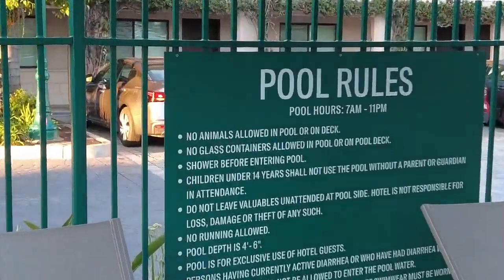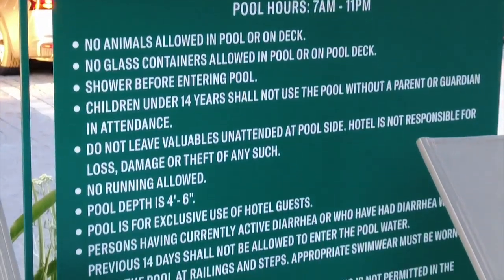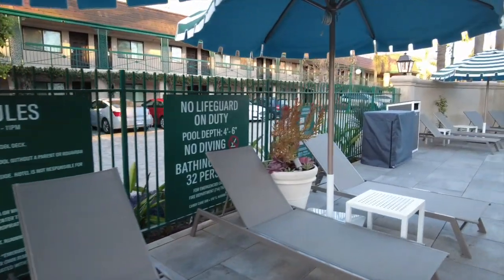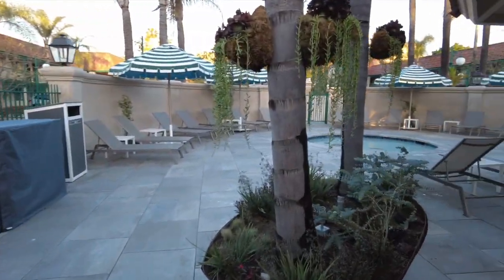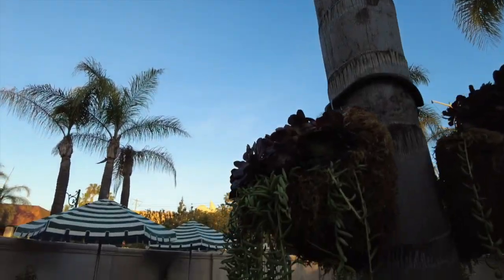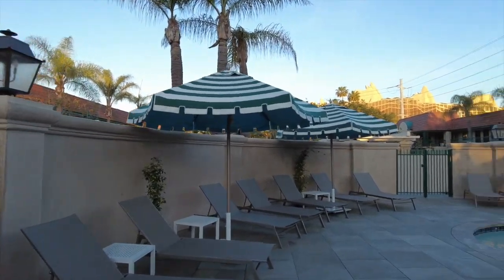Take a look at the pool rules. Yep, 7 to 11. One thing you'll note is there are no lifeguards on duty, so that is something that you will be in charge of, making sure your kids are safe in the pools. And one of my favorite parts, if we were traveling when Gabby was little, I love these little wading pools in the back. It is only 1.5 feet, so that's really nice. They also have those palm trees, some nice decoration there.